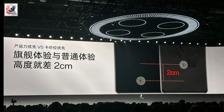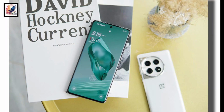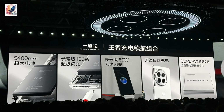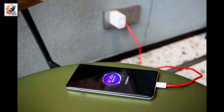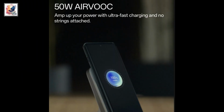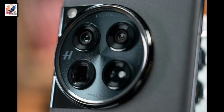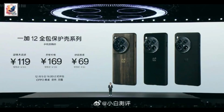The phone also has an in-display fingerprint scanner, face unlock, and stereo speakers. In the battery department, the phone comes with a 5400 mAh battery with 100W fast charging and 50W wireless charging, and the smartphone weighs 220 grams. And here are the 3 official case prices.